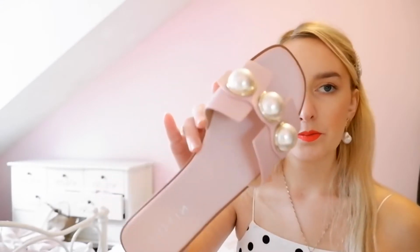The last pair of shoes are these sandals. They remind me of the tan ones from Zara, but these are prettier because they're in pink. They're good for a casual day at the beach or with a dress on holiday.